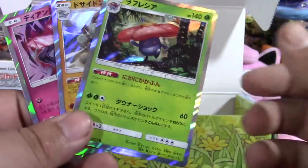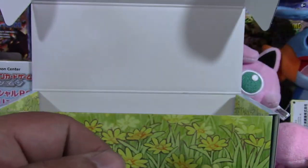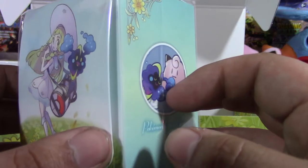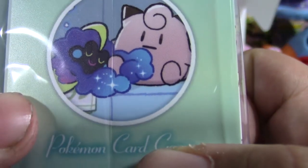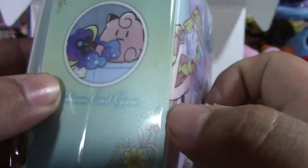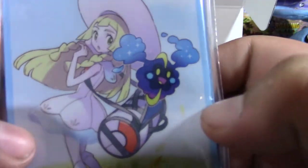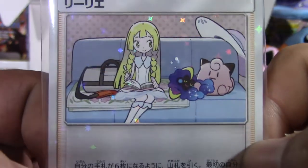We got three holos, Vileplume, Rhyperior, and Deoxys. Don't worry, these are going in sleeves, and I'm probably going to hold on to them, because they're really cool. We got the beautiful Lillie deck box with Cosmog hugging the Clefairy doll's leg for some reason. Then we've got Lillie and Nebby sleeves, which I'm going to be using for Nats. And then we have the most adorable promo ever.